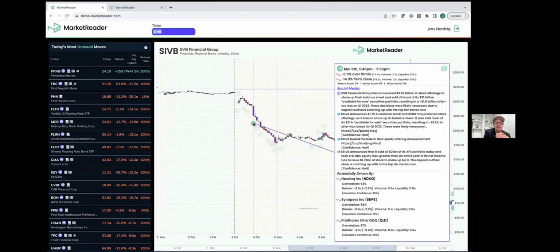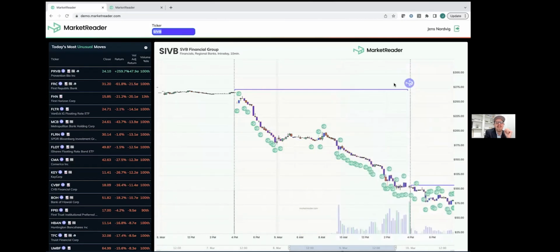Lots of social media chatter about essentially the equity offering and the losses that are being taken as a function of selling underwater bonds, and the stock trading down notably on the back of that. As you can see up here, we have a classification of what type of move it is, and it's highlighting very clearly that we're talking about a micro move.